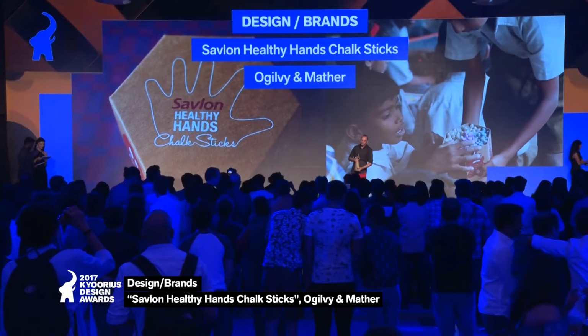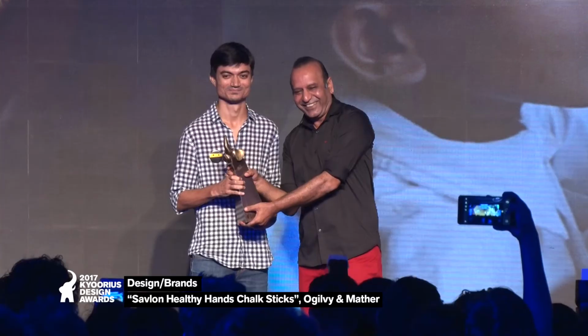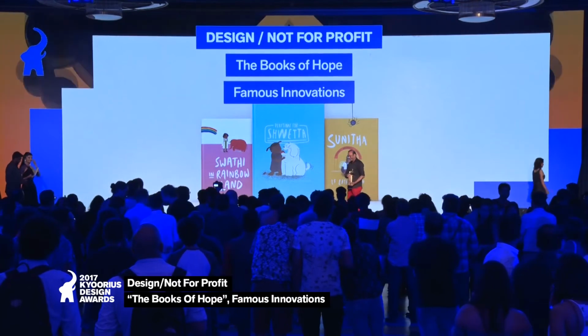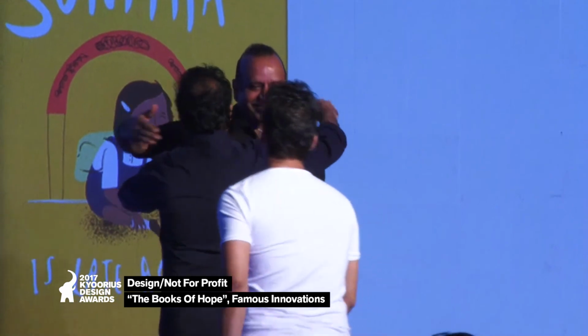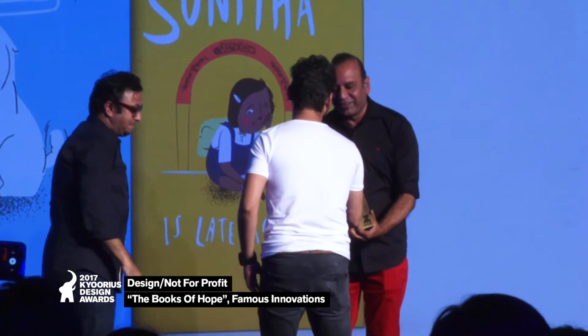The winners in no particular order, Ogilvy and Mitha for Savlon Healthy Hands Chalk Sticks. And the next winner tonight is Famous Innovations for the Books of Hope. Ladies and gentlemen, familiar faces on stage, taking home I don't know how many elephants for the night.